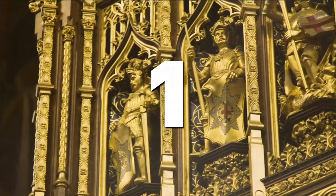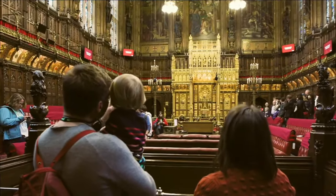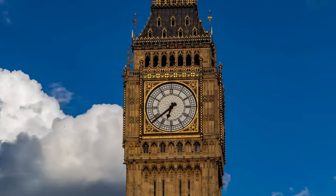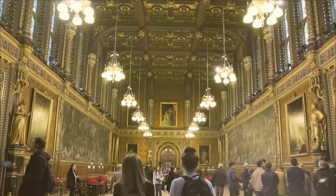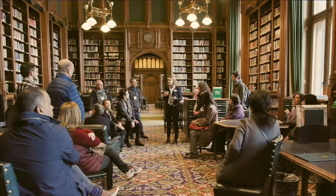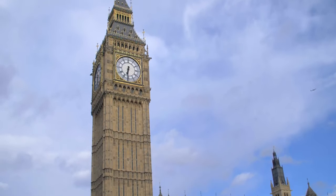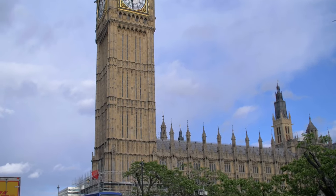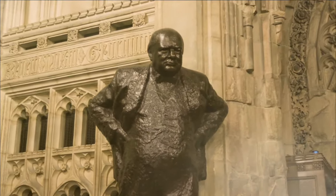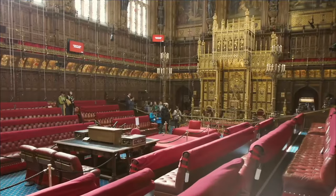1. The Houses of Parliament and Big Ben. Welcome to the Houses of Parliament and Big Ben, the iconic symbols of British democracy and history. Marvel at the grandeur of the Palace of Westminster, where laws are debated and decisions that shape the nation are made. Here the chimes of Big Ben resonate across London, marking time with its timeless melody. Whether admiring the Gothic architecture or exploring the chambers of power, a visit here is a journey through the heart of British governance and tradition.